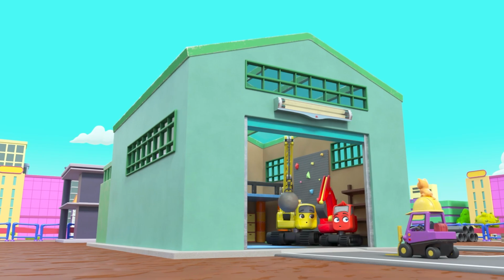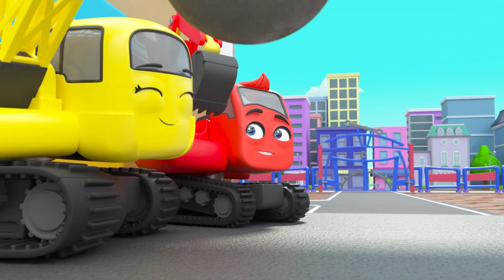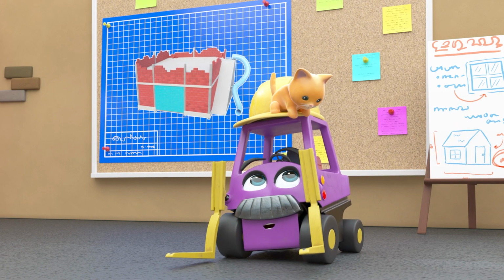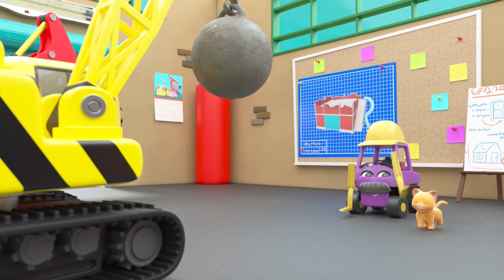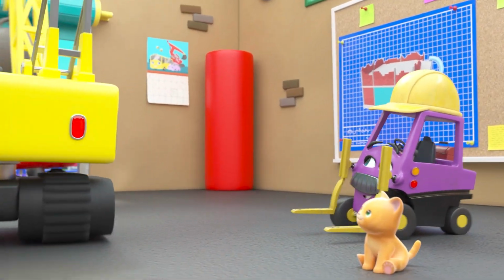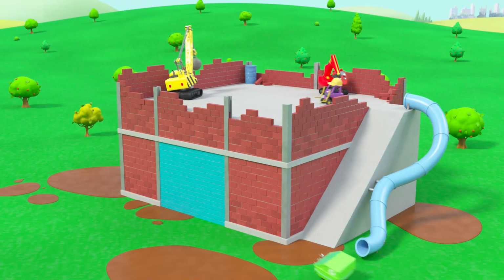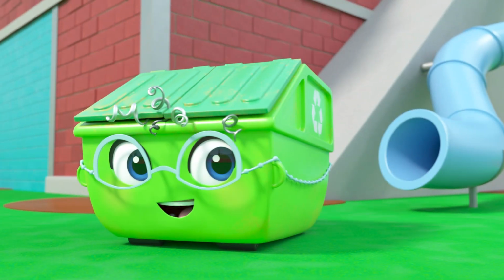It's a sunny day at Construction HQ. Look, Kitten is riding on Mr. Rubble's head. Today, they are demolishing an old factory. The crew are removing the bricks from the building, throwing them down the chute to be collected by Mrs. Skip.